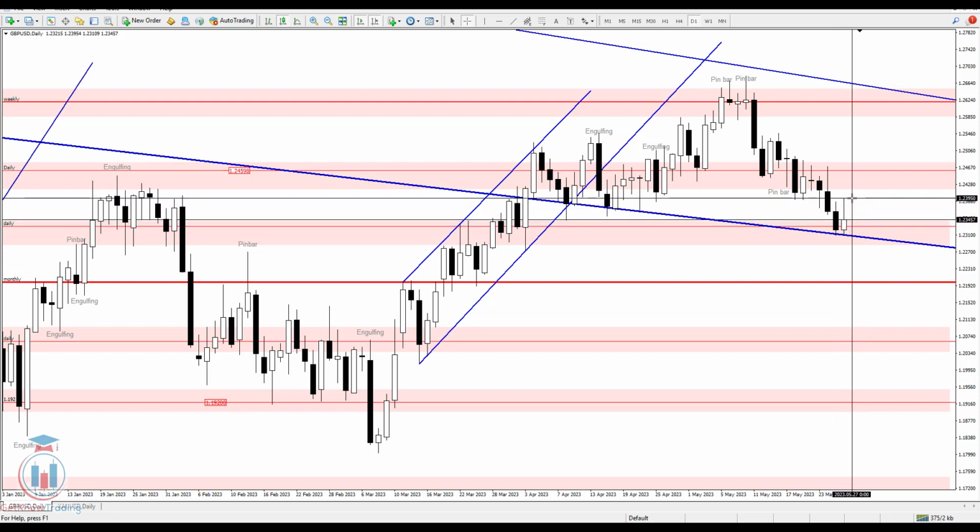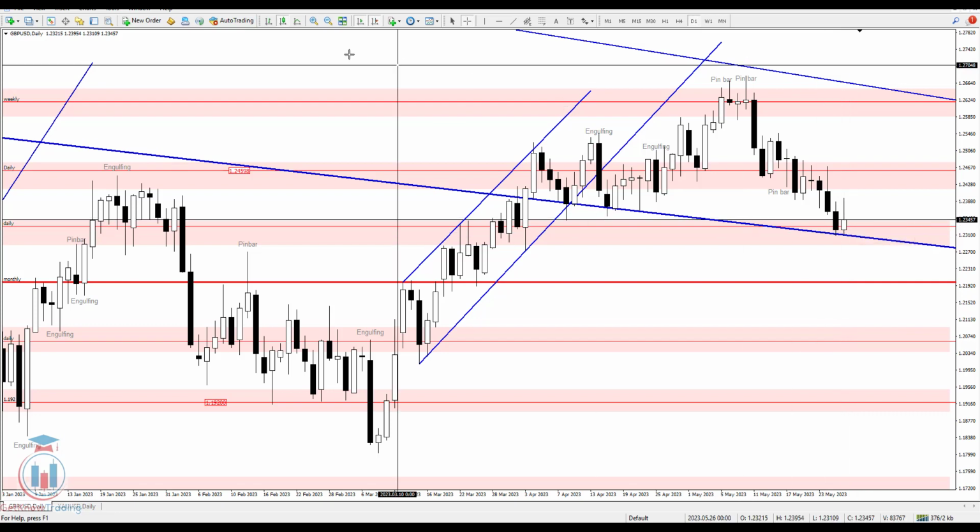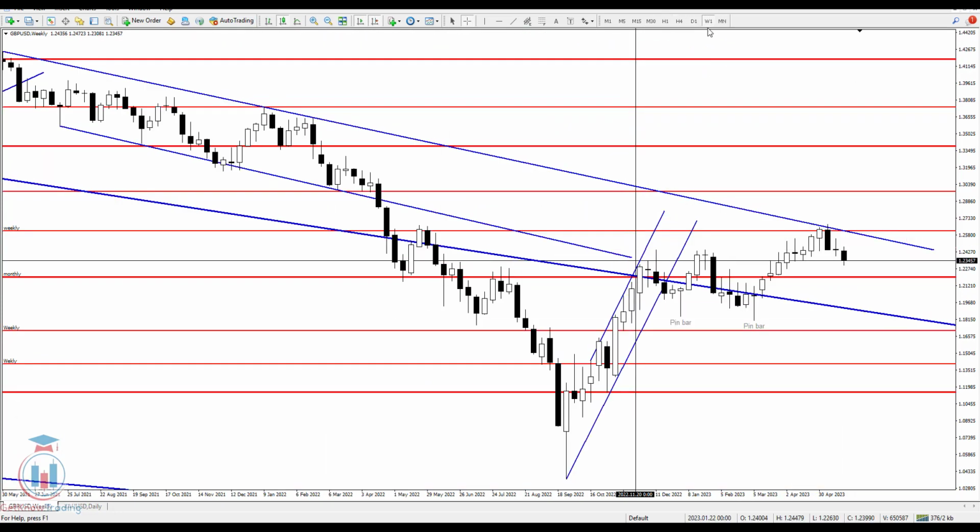We can see that the price has reached the previous lows, and from there has retraced back down and closed the day as this small bullish candle. So let's see on the weekly time frame how this looks.